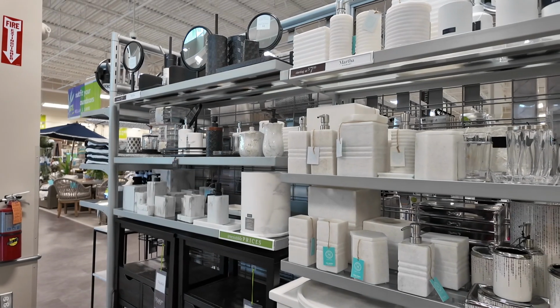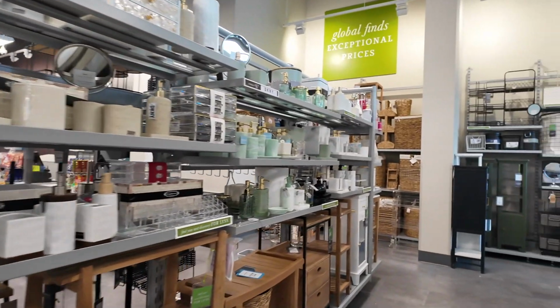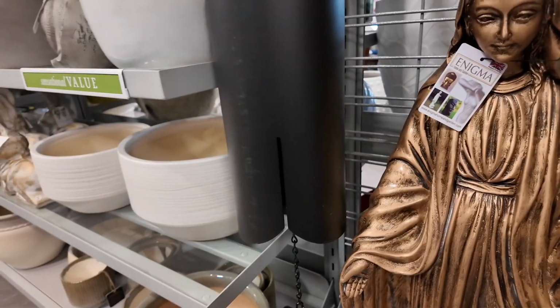Homesense. First impressions, I can't get over how much this looks just like Home Goods, but somehow more warehousey, and like a different array of things that you wouldn't see.